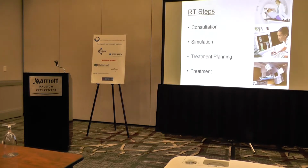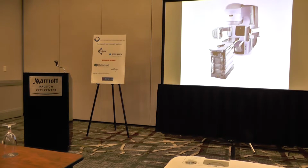So this is called a linear accelerator right here. So here's the bigger picture. So when you come into the radiation oncology vault, again, it has 3 feet of lead all around it so that this radiation doesn't escape elsewhere. This is the machine. So this is called a linear accelerator. Again, there's no radioactive components to this machine. Now this is different than it used to be.